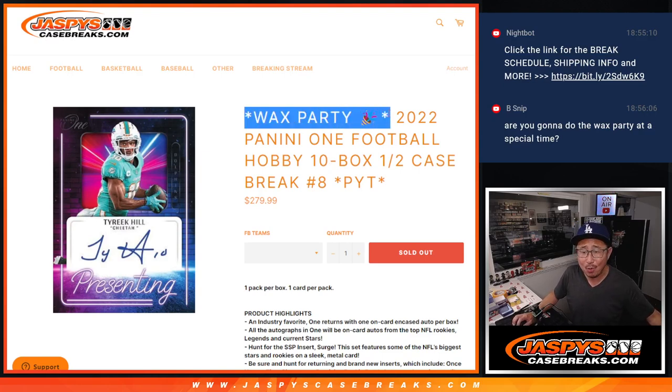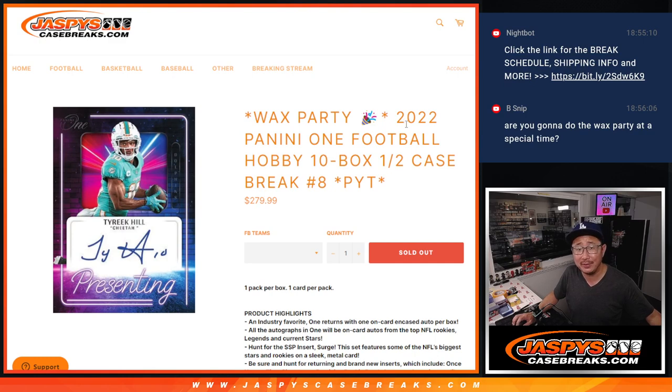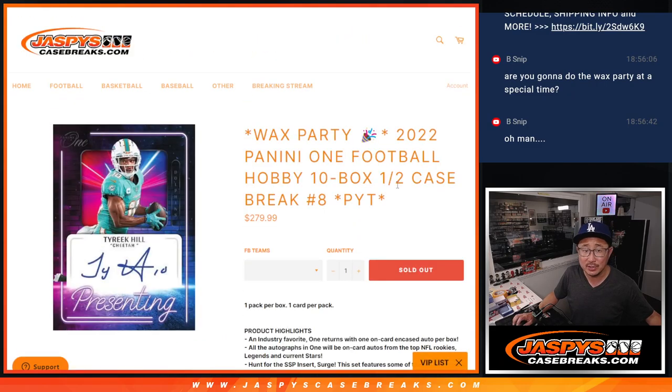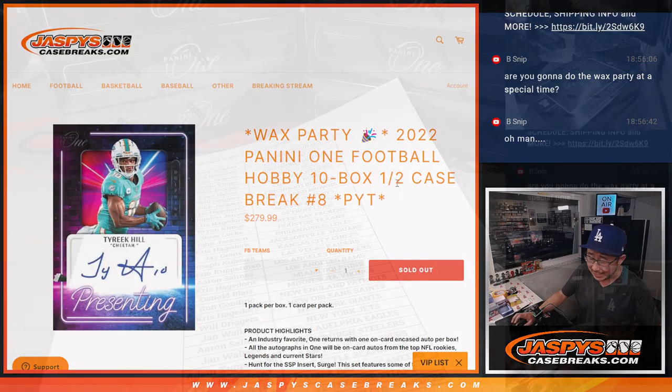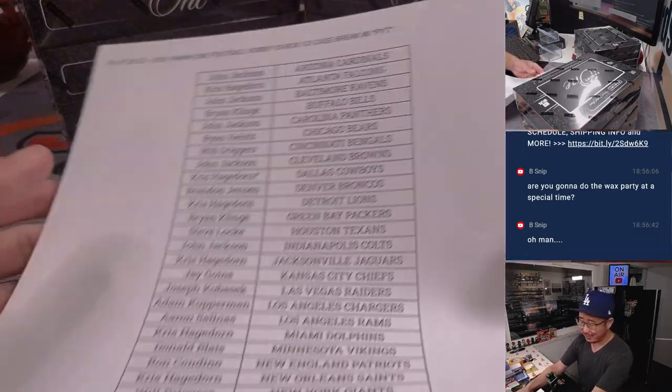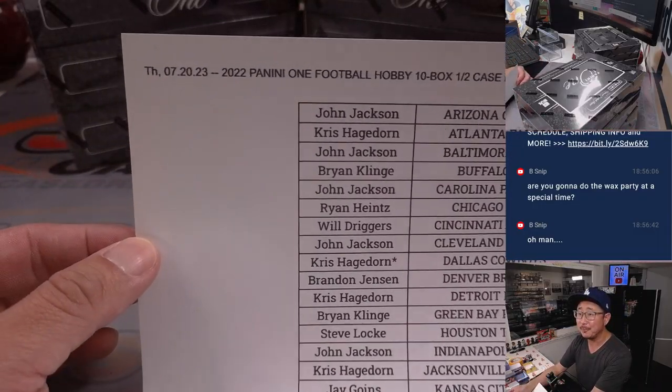Our last wax party break. Can you believe it? We finally made it. We're here, and the last one is 2022 Panini One Football 10 box. Pick your team, number 8, the second half of the case that we just opened up not too long ago. And not surprisingly, it being the last break, yep, sold out straight up. We didn't have to do any giveaway break or anything like that.